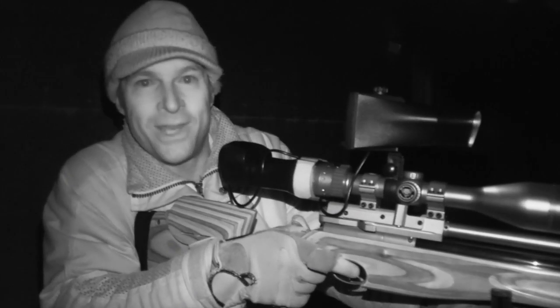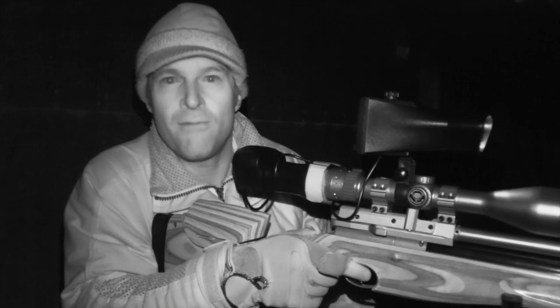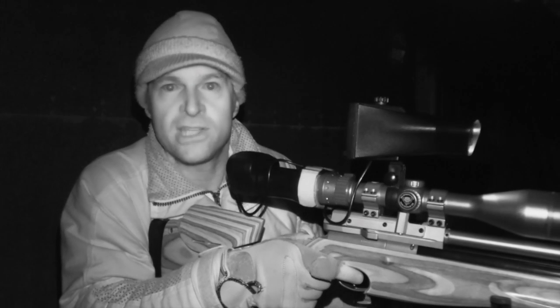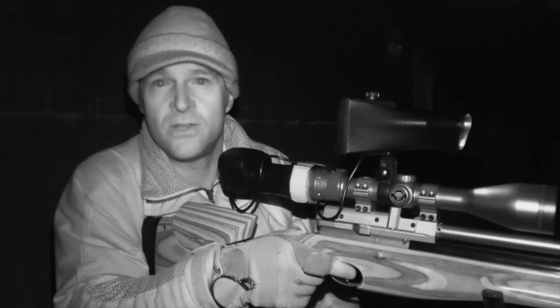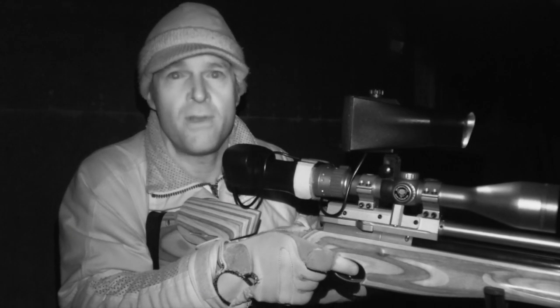Right, well that was a close one, and another really solid smack to the head. Now a lot of people ask me when I'm rat shooting at close range, do I use 2.2 pellets, hollow points, flatheads, just for that increased stopping power? And in all honesty, I tend to stick with .177s and use the same domed Air Arms Diablo field pellets that I would use for most of my other shooting.